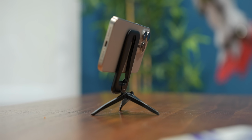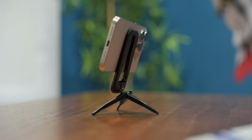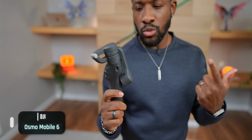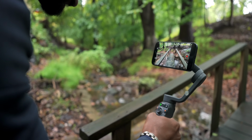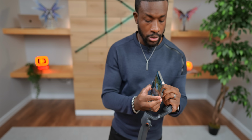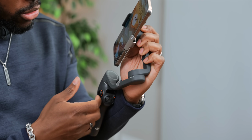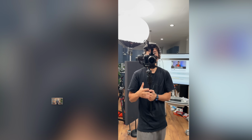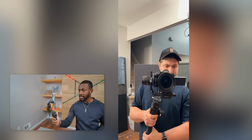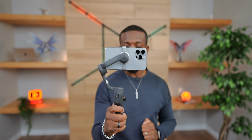And speaking of tripods, let's talk about some cool video accessories. So for my videographers out there, we've got this guy, the DJI Osmo Mobile 6, a handheld gimbal for your iPhone. This thing is super compact, but you can pull it apart, it'll automatically turn on, and it's got this magnetic handle that you can just snap on. You throw your iPhone in, make sure you're not hitting the power button. You are now ready to record. With this, you can get some really clean looking shots if you don't have steady hands, and you can even change the orientation with the click of a button.